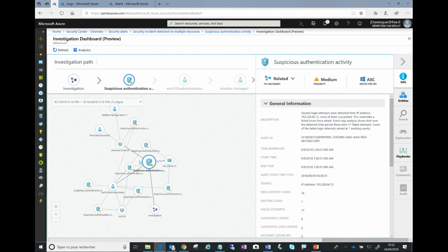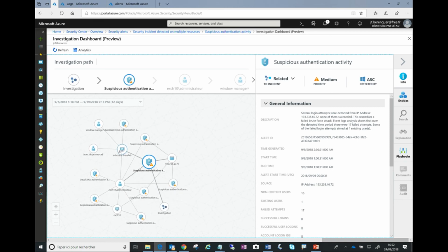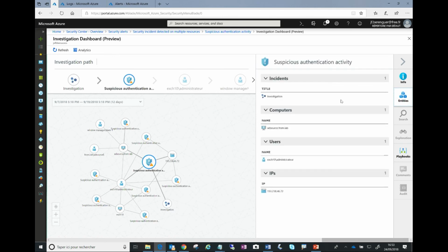Here, I can find what are the systems. This is the server. What accounts are used by the attack, and what tasks I've done. I can look for here for information about entities. And this is very, very useful to be aware of the attack, to get the information, okay? And then I will use this information for the next step.